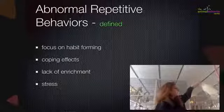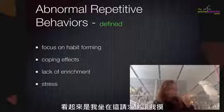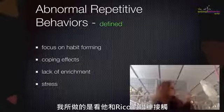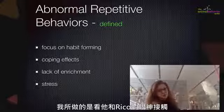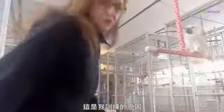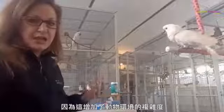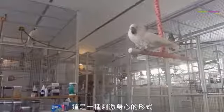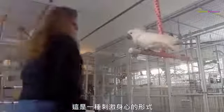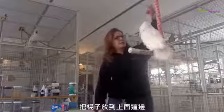Here, just a little bit ago, it looked like I was sitting here begging him to let me pet him. What I was doing was watching his eye contact with Rico, that's right behind me on that perch up there. This is why I train, because it adds complexity to the animal's environment. It's a form of communication. It's a form of mental stimulation and physical stimulation. Okay, so how would I increase the complexity now? Ask him to come up here.